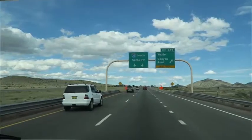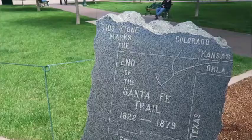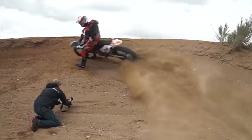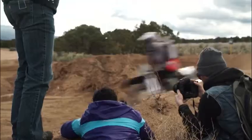Santa Fe is a city based up on this high altitude altiplano between 3 different mountain ranges. It's a small city with some of the best light I've seen anywhere in the world. There's 30 different climbing areas. There's skiing, there's mountain biking, there's BMX, there's whitewater kayaking. There's a whole variety of adventure sports here just outside my door.